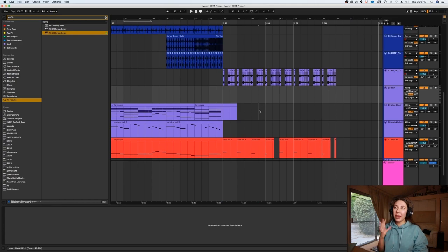Why don't we do that? And this could be like the verse iteration of it, and we'll do like a vocal chop or something that will just do that melody.